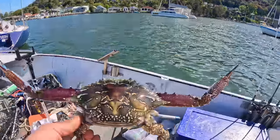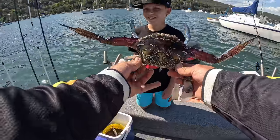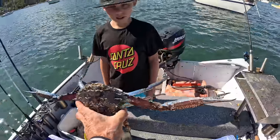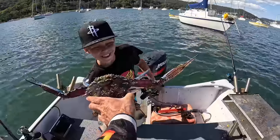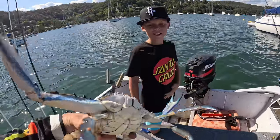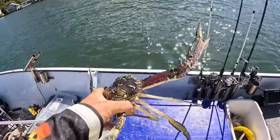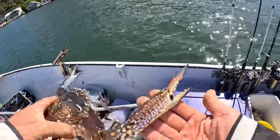He's a clean blue swimmer. So clean. Look at the size of him, mate. Bigger than the last one? Maybe not quite as big as the other one, but the biggest one you've got, I reckon. Spread your arms out. He's almost as wide as you, mate. Yeah, look at that. Not quite. Big one, nice and clean. Might put him on the ice. Beautiful. Put him out of his misery, nice and slow. Nice clean crab. Big claws on him.